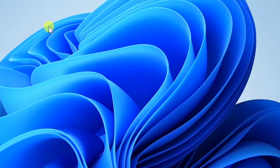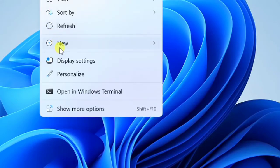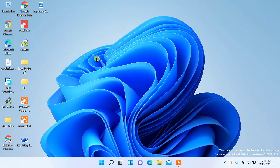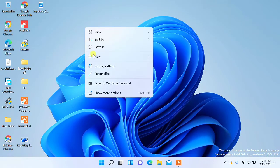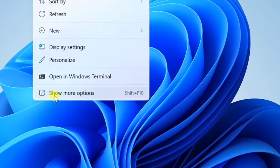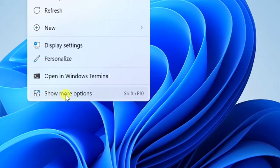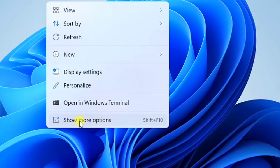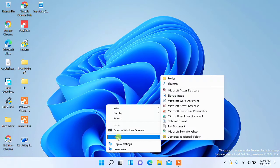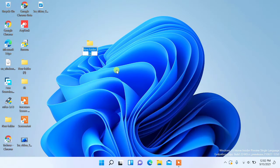So the only way you can create a new folder is to right click on the desktop, and then I will do that in a minute. Yes, so right click on the desktop, and you come way down to show more options. You click on this. If you click on show more options, in that case you'll be able to get the new function, and then you can go ahead and choose the folder or document that you want to create. So I think Microsoft should fix that, and if you are planning to upgrade to Windows 11, this is something that you should take note of.